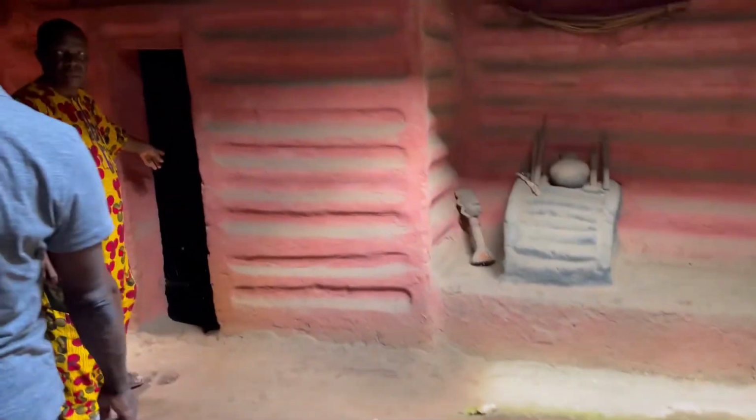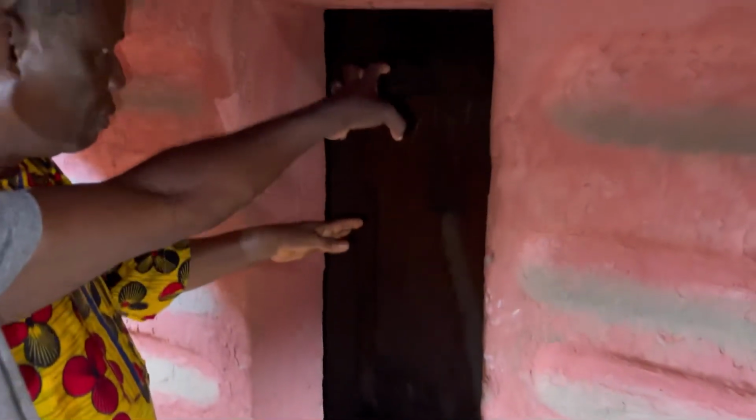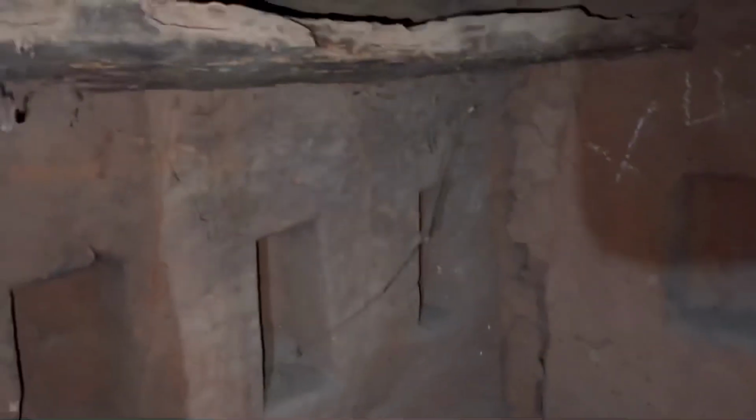Fantastic. This is the prison. Popular prison. So the prison is in his bedroom? No, wait. It's on the other side. It's on the safe too. This is the central bank. You can see the wall. So he used to put some holes inside. He used to put his money. Wow. Money there, cowries. Oh, this is interesting.